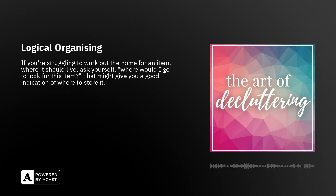So think creatively. You've heard me talk before about if you've got a wrapping paper station or somewhere that you keep your wrap and your gift bags and your ribbons, maybe having a pair of scissors and sticky tape there is a really smart idea, rather than you always having to go and find sticky tape and scissors when it's time to do your gift wrapping. So think creatively. What's the logical space for that?